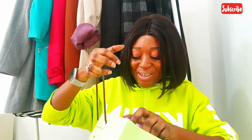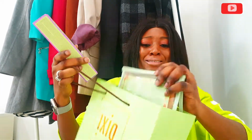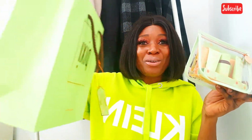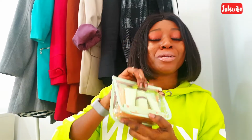Okay, so I'm going to go ahead and check what we have inside. We have this, and we have this cute little bag. Are they not beautiful? That's all they have in here. As you can see, nothing else is inside. So this is what we're checking right now. I can't wait. I expect it to be skincare. And the first one here, I'm going to open it up. All right, I'm seeing the glow tonic.